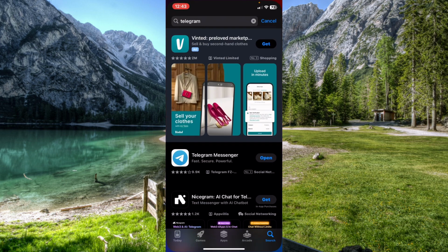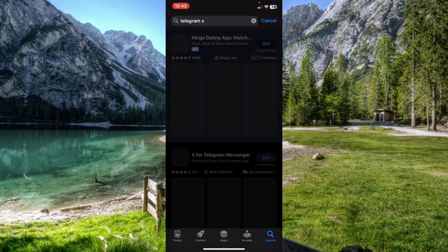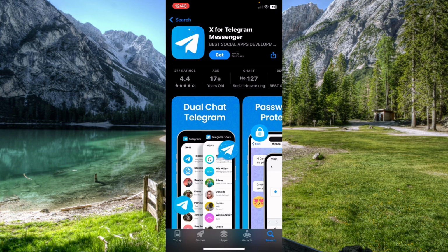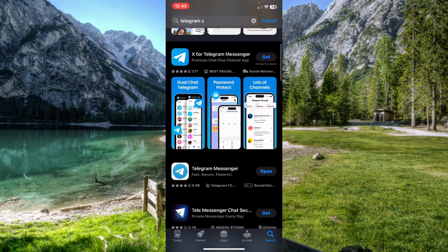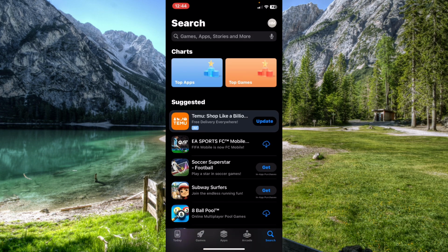What you need to do is download Telegram X, this Telegram X app, and try to log in from it. This app is from Telegram and you can use it to log in inside your account from another app which is from Telegram. And after that, we have the last method, which is the best method, to be honest with you.